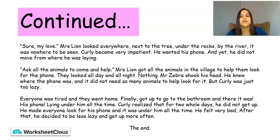Finally, he got up to go to the bathroom, and there it was, his phone, lying under him the whole time. Curly realized that for 2 whole days he did not get up. He made everyone look for his phone, and it was under him the whole time. He felt very bad. After that, he decided to be less lazy and get up more often. The end.